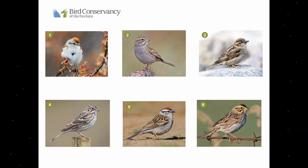I can hear the gears turning. Everyone's really trying to figure out these field marks. All right. Now some answers are coming in. Very nice. Yikes. I know. And that's the thing to remember too, is to definitely give yourself grace when you're learning birds, especially a family like sparrows that are pretty tricky. Nice. So most people are getting at least number 1.